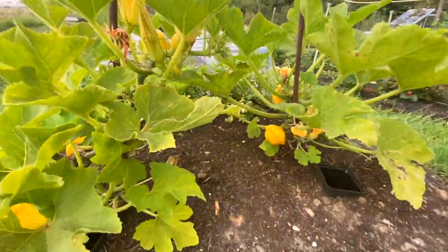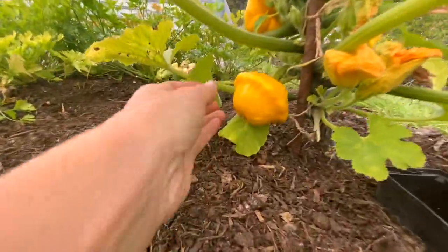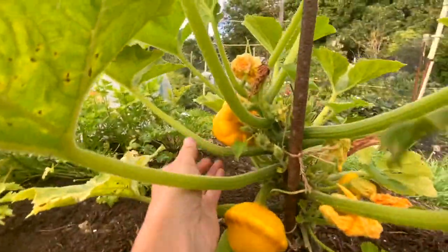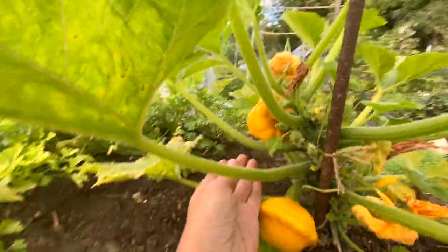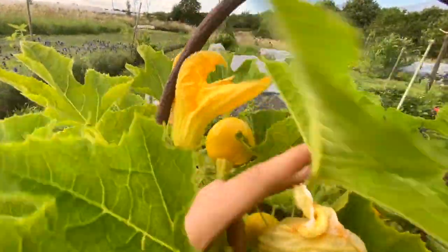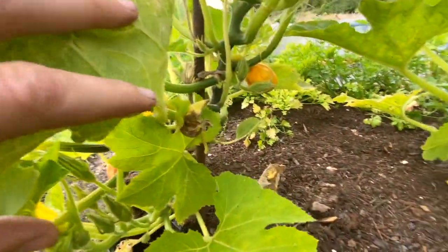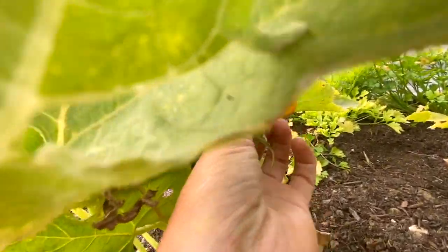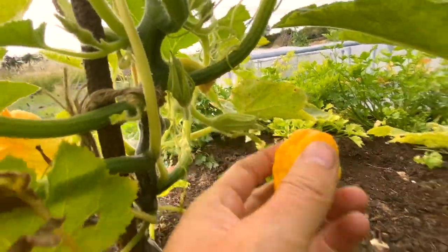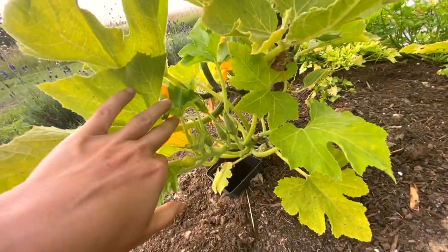And then these two. This is sunburst, patty pan squash, right? So this is what I'm used to them looking like. And these are from the same packet. And there's one slightly weirder looking there. But this plant produces these round ones. And I have not had one yet that has stayed. So they kind of grow for a bit and then they get soft and squishy and fall off basically.